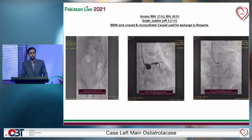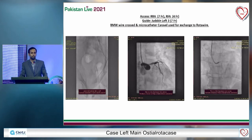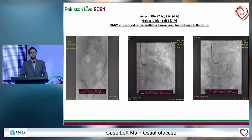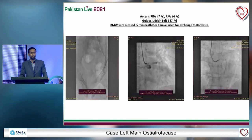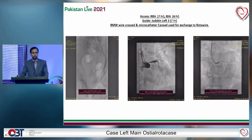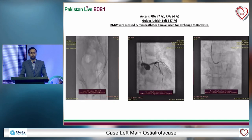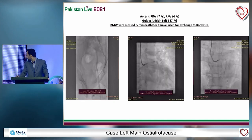We took right radial 7 French access, and we had a right femoral 4 French access also taken to keep IABP as backup support. The guide taken was JL3, 7 French. And considering severe angiographic calcification, it was decided to proceed with rotational atherectomy upfront. So a BMW wire was crossed, and subsequently the rota wire was exchanged using a Caravelle microcatheter.